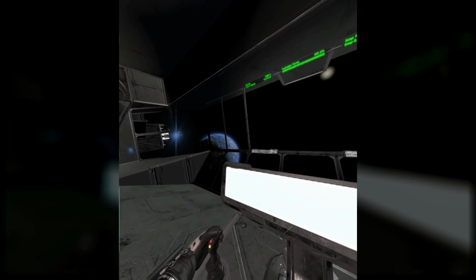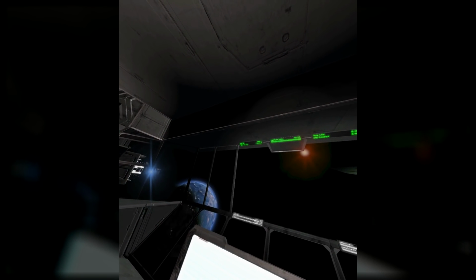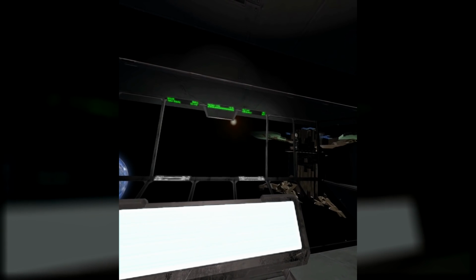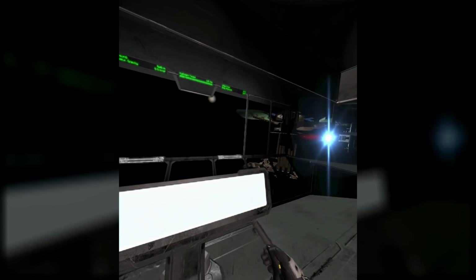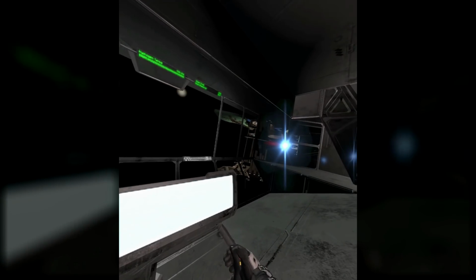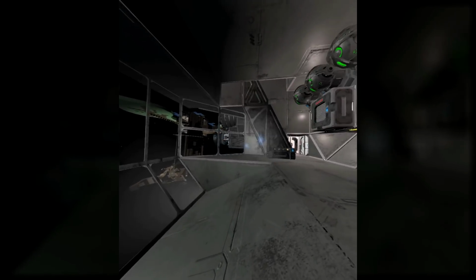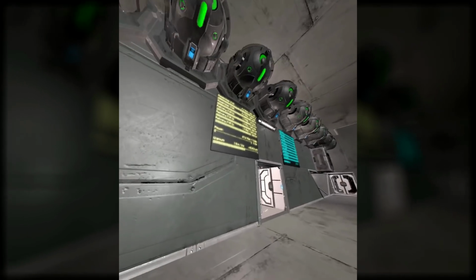Okay, let's fly a little bit. Can I move? I cannot read those. Okay, I am moving. That's good. Oh, that's very cool. Okay, I need to fly a smaller ship. I definitely need to fly a smaller ship. I want to be able to fly around.